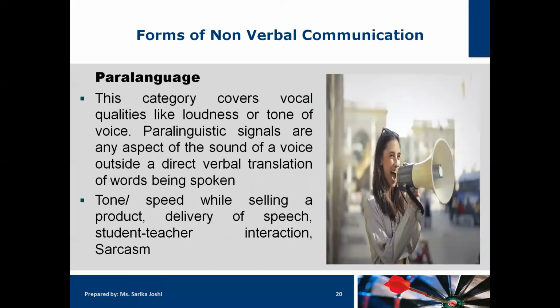The very important one here to discuss is paralanguage. This category covers the vocal qualities of a speaker like the loudness or tone of voice. So it is expected that you raise or lower your voice tone according to the kind of speech, the examples, or anywhere in the middle of your communication. Paralinguistic signals are any aspect of the sound of a voice outside the direct verbal translation of words being spoken. So here I will say that it is not only important what you speak, but it is equally important how you speak. That particular message is given to the listener.